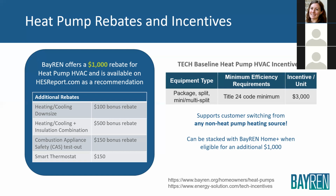And then the other thing about the stacking is that they do stack, but in a very odd way, where it actually is still just a $3,000 rebate. In this case, $1,000 would come from BayREN if the project qualifies for a BayREN rebate, and then $2,000 would come from the state program to still equal a total of $3,000. So it's more about stacking where the money is coming from on the back end. I wish it made it a $4,000 rebate, but sadly that's not the case. Although those bonus rebates are still stacked on top.